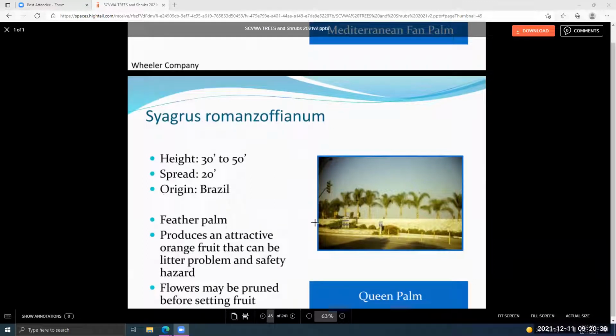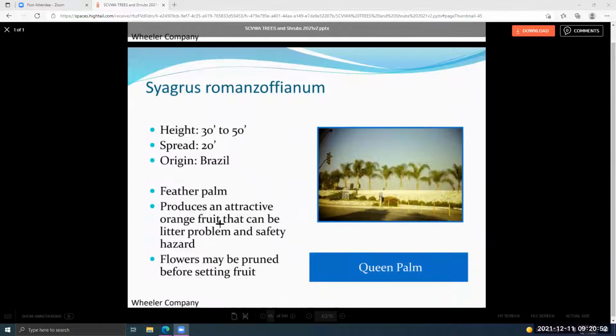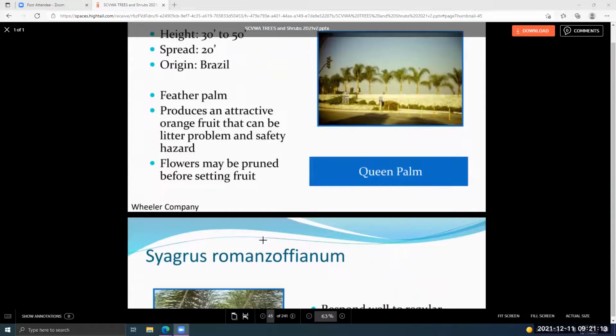And then here's one that everybody's familiar with, the queen palm. In the 80s and 90s, these were very popular and people were planting them everywhere. And slowed down quite a bit on doing that once they found out about the fruit. Because after 10 or 15 years, they do produce a fruit that makes quite a mess, and you'll have to get a trimmer up there every year to prune out the flowers to prevent the hazard from the fruiting.